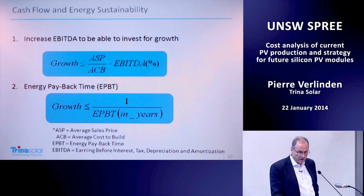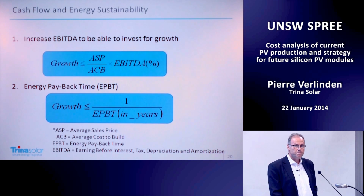There is a basic equation here that's represented in blue. The growth of the PV industry is limited by the average sales price, the average cost of construction, and the EBITDA. EBITDA is the earnings before interest, tax, depreciation, and amortization. So it's basically the amount of cash you generate in your business.